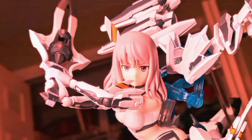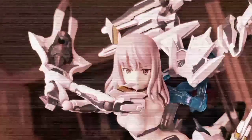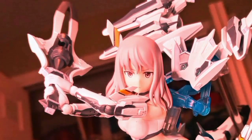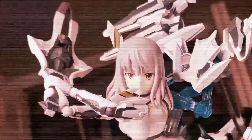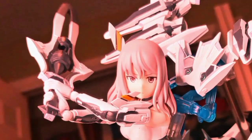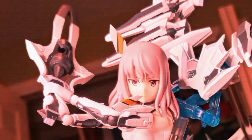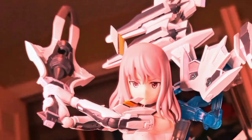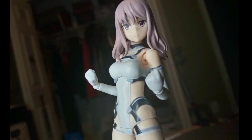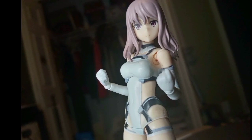But that being said, it's not bad at all. You might have noticed that one of her ears is missing. That's because it broke off on me while I was trying to pose up the wings. Oh, and also, I didn't catch it on camera, but her arm broke on me because of her wings. Besides all that, the figure is still a win. Come on, just look at the thing.